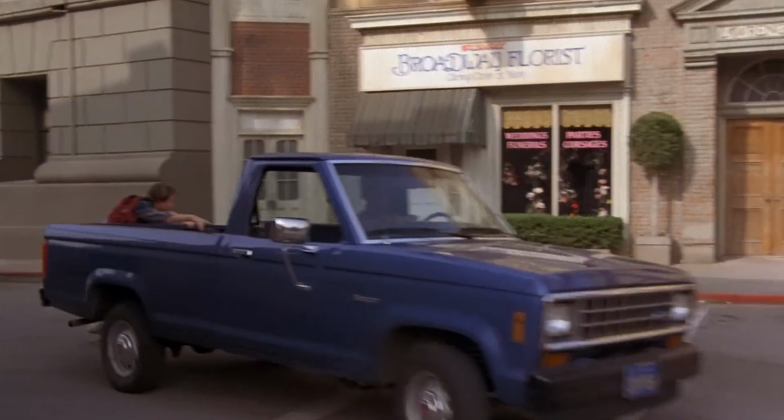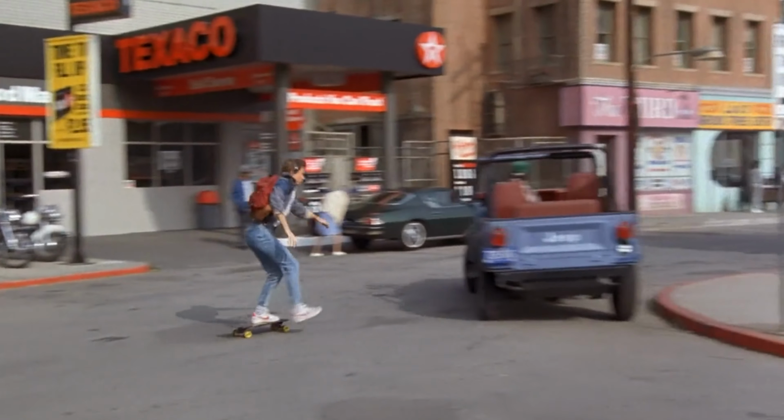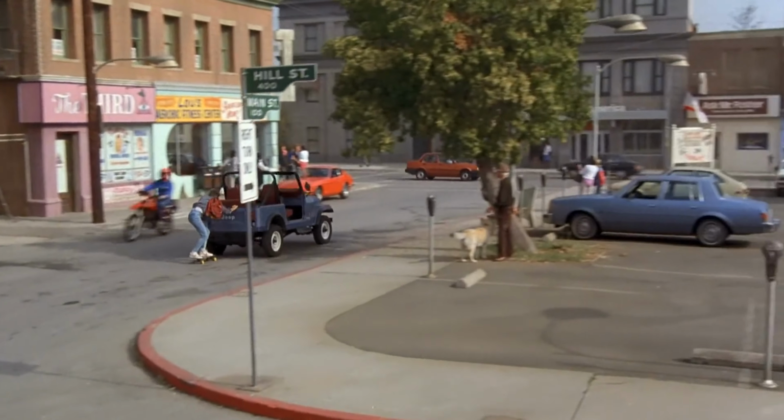But that's just my opinion. What do you think of Back to the Future's exposition? Let's have a discussion in the comments.